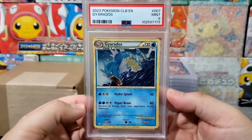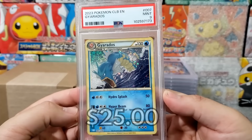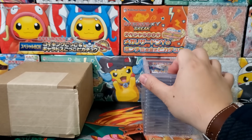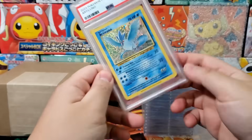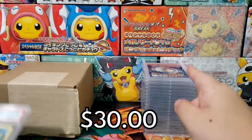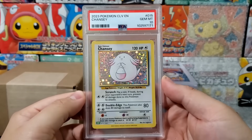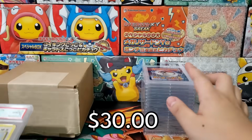Oh no, we got ourselves the Gyarados, also from the Classic Collection. PSA 9. That's a little unfortunate. So that's two 10s and one 9. I heard that PSA is making it much harder to get PSA 10s nowadays. So let's see how many we get back. Articuno, PSA 10. Very nice. So that's three 10s and one 9 so far. Still very, very good. Next one up, we got ourselves a Chansey, also in a PSA 10. So four 10s, one 9.